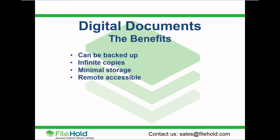They're also remotely accessible. So it means that if you're not actually in the building, unlike with paper, where you can't actually get your hands on the document, digital documents can be made remotely accessible. You can get to them when you're not working within the physical office.